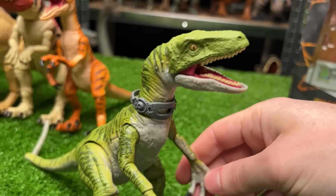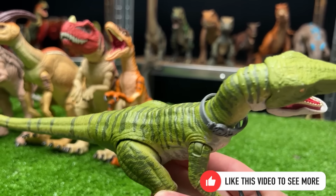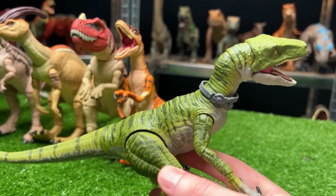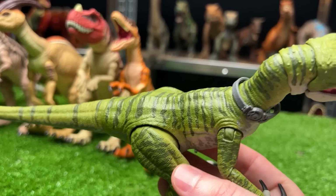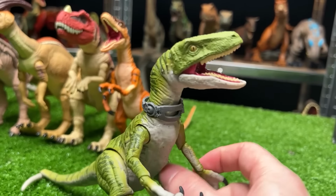this one does have a name. This one is Velociraptor Charlie. This figure also has some pretty bright coloring. This one is bright green instead, and a little more faded green striping along the top. And it looks like it actually has a headpiece. I think that might be a camera, just like in the movies. So now let's get this one next in line, next to the orange Velociraptor.